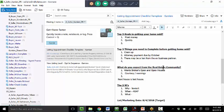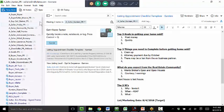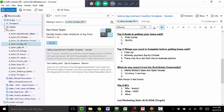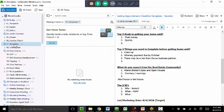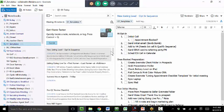Exactly. And I'm going to show you those too. But yeah, so let's cut to that right now, actually. If I go down here, like these are all elongated now, right? But if I go here to number 7, templates. So I have templates, just like I use canned responses in email, I use templates in Evernote. Anything that I'm going to do more than once, I'll create a checklist.